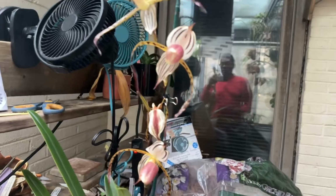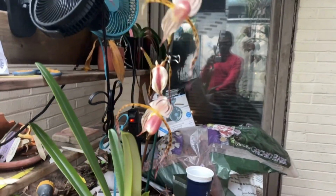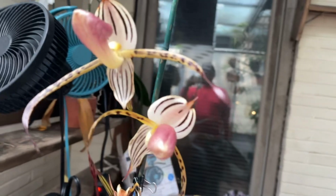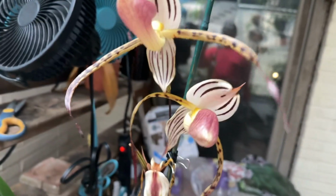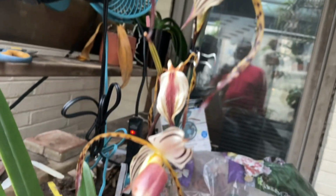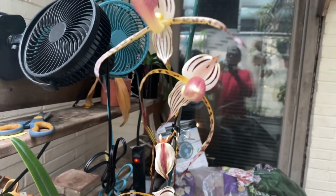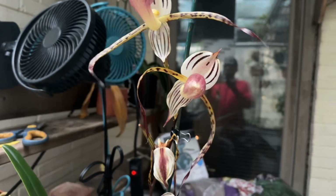This is Stonei, my very favorite species, going out of bloom. Species from Borneo, hangs off of the limestone cliffs. Bucket list for sure.